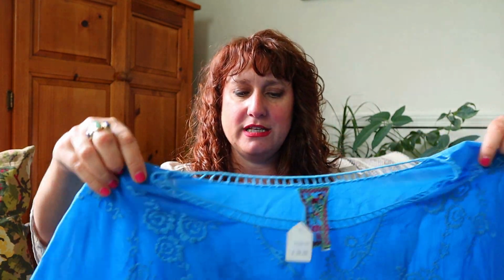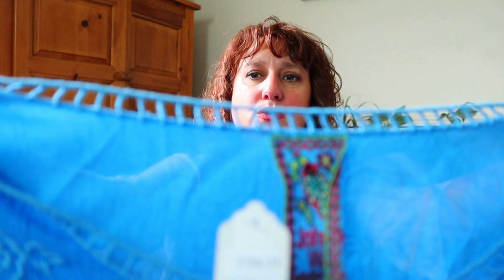but no, they all had special tags hanging on them like this one did. I posted about this on Instagram. Some of you will recognize it right away. This is one of the best BOLO brands. It is Johnny Was. The tag looks like this. You cannot miss it.